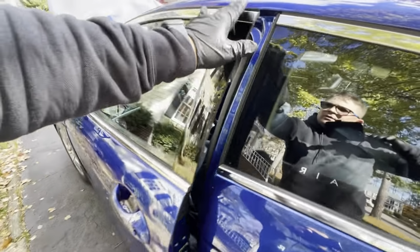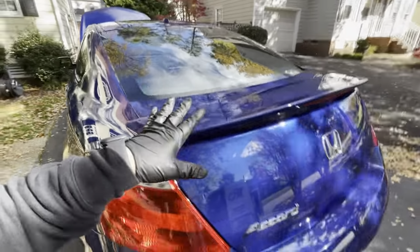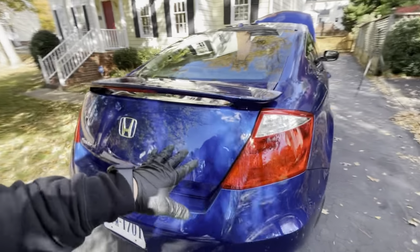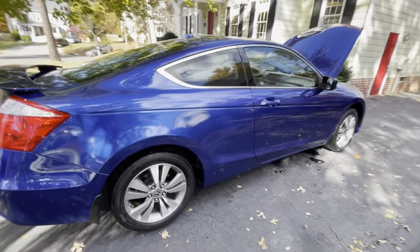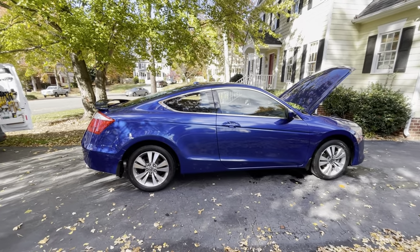The reason why, because, let's close this up. The reason why is because we applied a 6-month protection instead of just applying a wax. So as you guys can see, the car looks really nice and my customer will be happy.